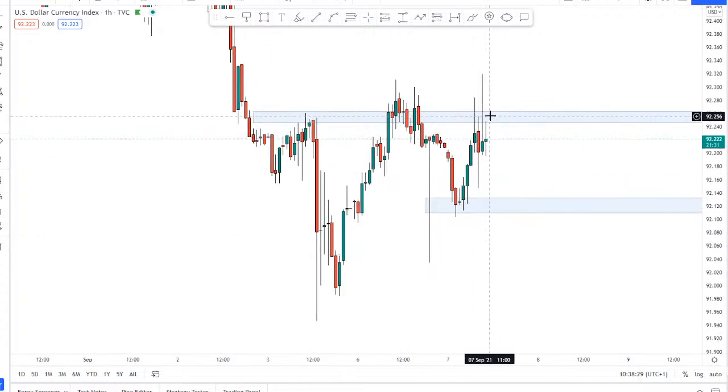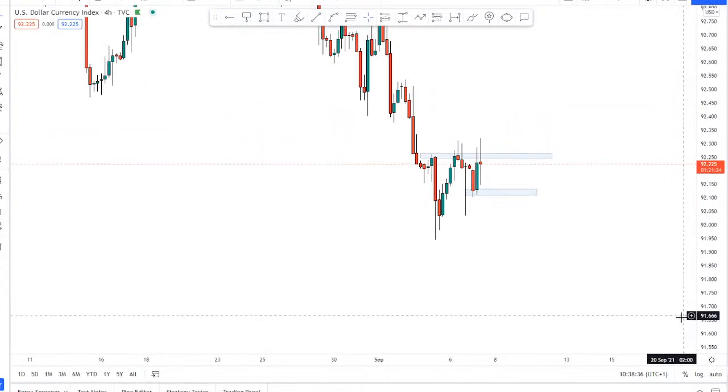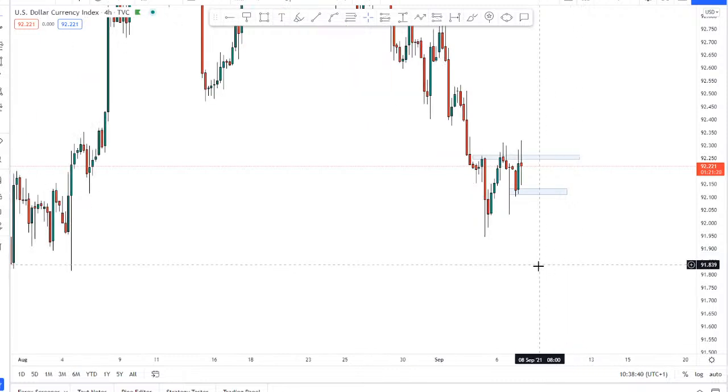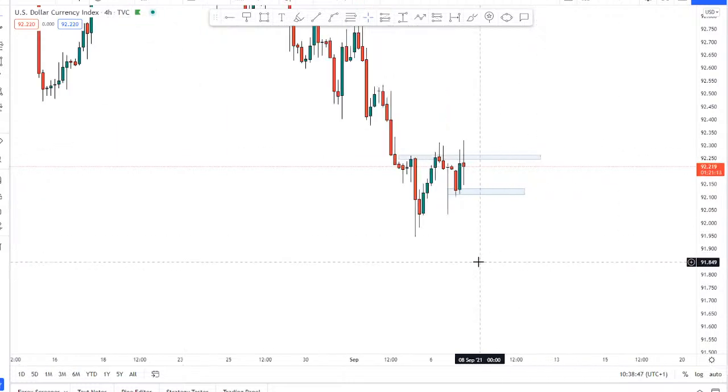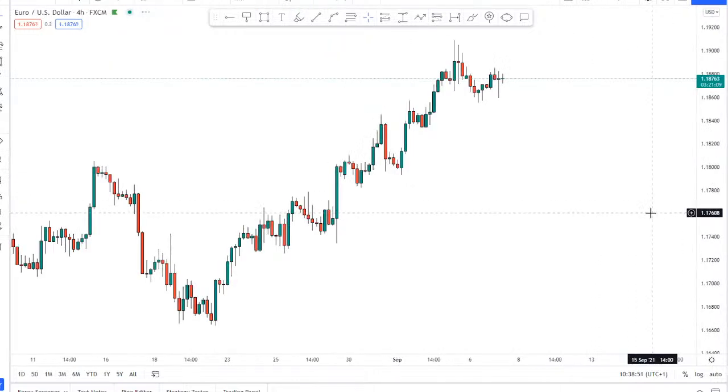I think if we clear this resistance, or clear that support, it will make a lot more sense which way we're going to go for the rest of the day or the rest of the week as well. But yeah, DXY is just moving between resistance and support, and whichever one breaks will probably give us a good indication of where we expect the DXY to go, and where we could look to take the other pairs as well.